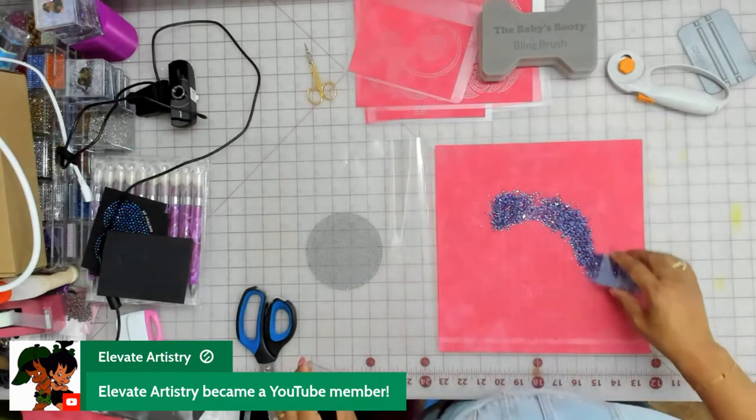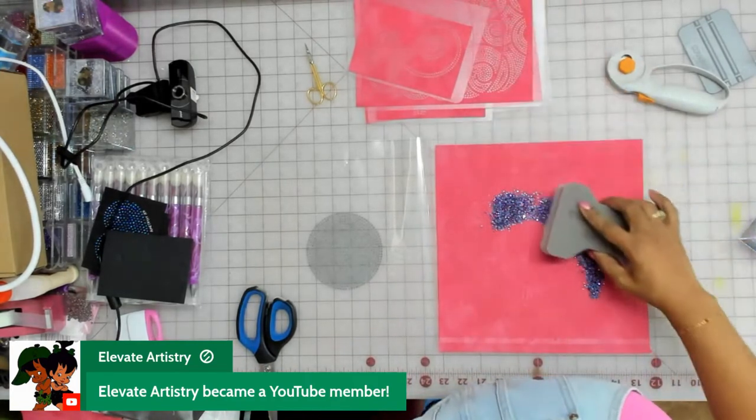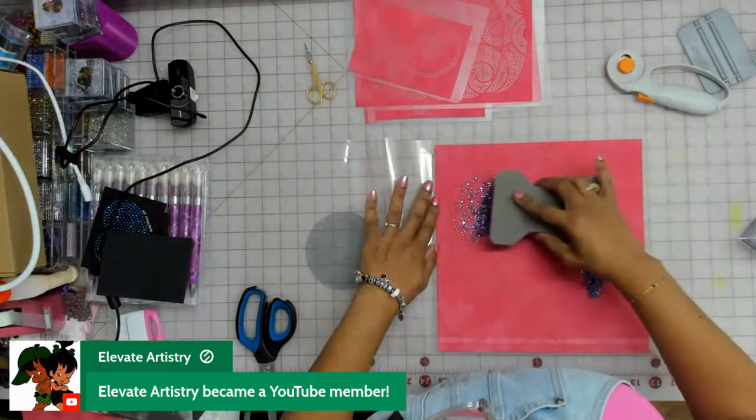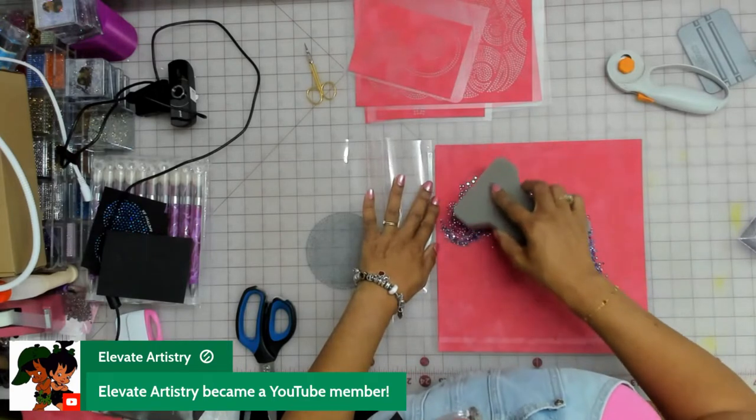AB, for those who are new to rhinestones, AB is a coating that's on a regular color. So we have Rose AB, we have Sapphire AB, we have Light Siam AB.